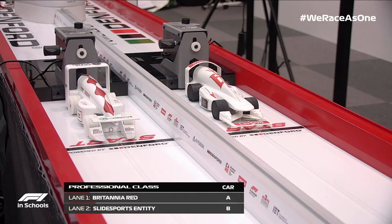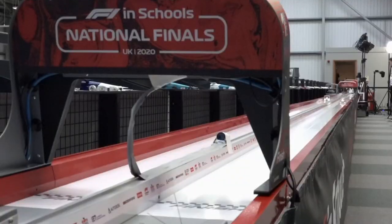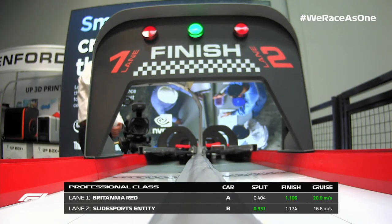Best of luck to both teams. Slide Sports Entity, as you heard there from their teacher Simon, having to deal with some adversity, but they're on the track, ready to go. Oscar's pushing that button, and away we go. Fast times there, Britannia Red, 1.106. I think that's joint second. Walking forwards to see the time on the screen there.